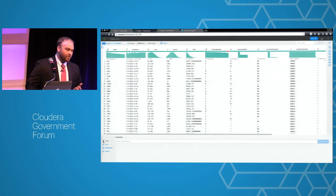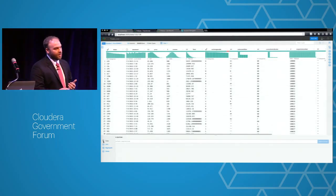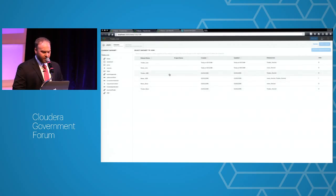Now I can go ahead and join this with my news. And so down at the bottom left, we provide a couple of different tools that are wizard-driven. We have a join tool, an aggregation tool, and a union wizard. And so when I click on the join tool, what we're going to do again is I'm going to select the news that I was working on earlier.